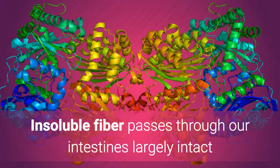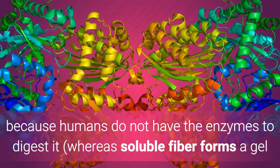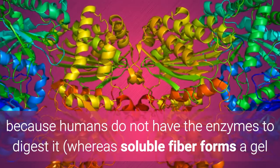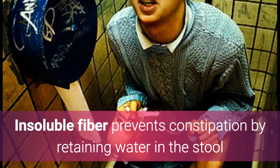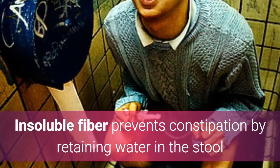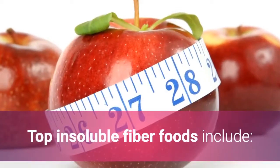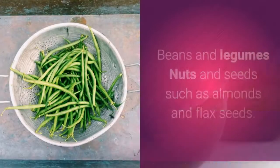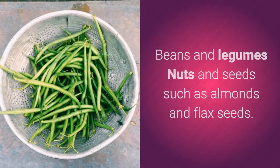Insoluble fiber passes through our intestines largely intact because humans do not have the enzymes to digest it, whereas soluble fiber forms a gel when mixed with liquid. Insoluble fiber prevents constipation by retaining water in the stool and making it soft and bulky. Top insoluble fiber foods include beans and legumes, nuts and seeds such as almonds and flax seeds.